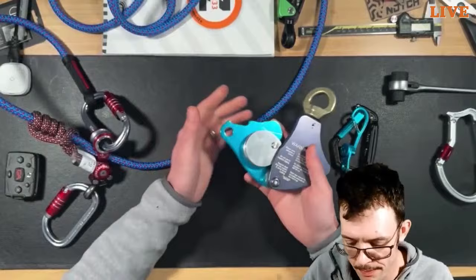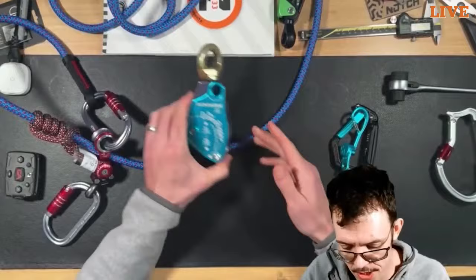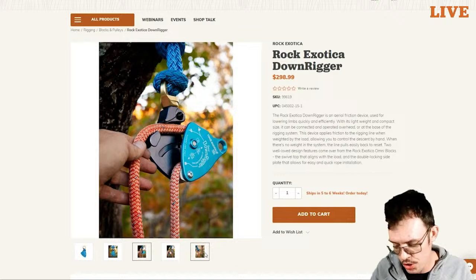See, it's got a little swiveling cam here. A little bit of motion helps pinch the rope, and then the friction from the brake allows you to stop the item. So this is the Rock Exotica Downrigger, easily the smallest and nicest entry into a growing category of aerial friction devices. Really well-made stuff, of course, from Jamie and the crew at Rock Exotica. Kale, want to show us some of the other new items? Sure, we can do that.